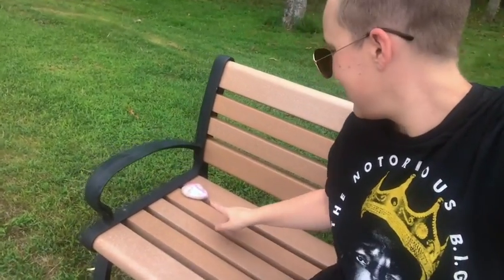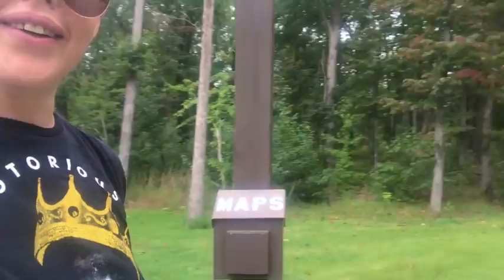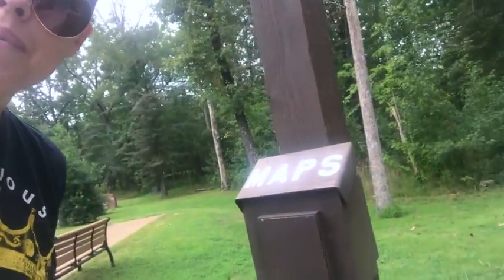So, oh, look at it. I found these all over camp. Three scenic turnoffs at this particular campground, each of which has some kind of amenity. So this one is right across from the historic site, which we're about to go to. And look, it has maps.